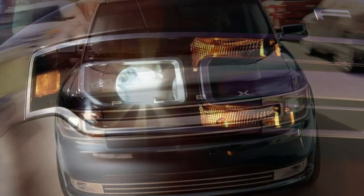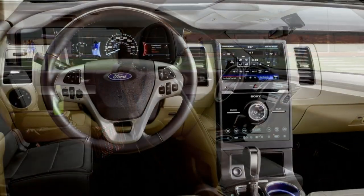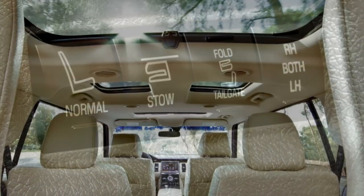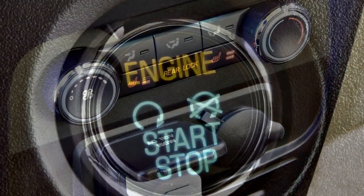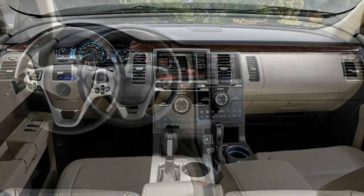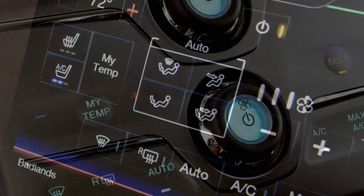Trim levels and features. The 2018 Ford Flex is a large crossover wagon that can seat either 6 or 7 passengers and is available in SEL and Limited trim levels. The standard engine is a 3.5-liter V6, 287 horsepower, 254 pound-feet of torque, that is paired with a 6-speed automatic transmission that sends power to the front wheels. All-wheel drive is available for the SEL and Limited trims. The Limited trim is also eligible for a turbocharged 3.5-liter V6, 365 horsepower and 350 lb-ft, with standard all-wheel drive.